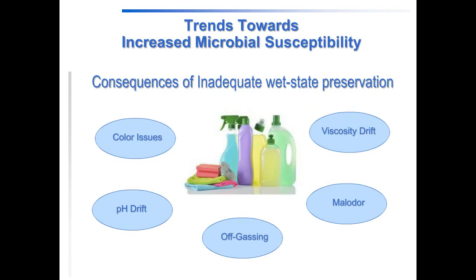So what does this trend towards increased microbial susceptibility mean to the products? There are really some real consequences of inadequate wet state preservation that impact the consumer. Color issues can be impacted, so the appearance of the products can be altered. The products can drift in pH. They can impact both the stability as well as the performance of these products.